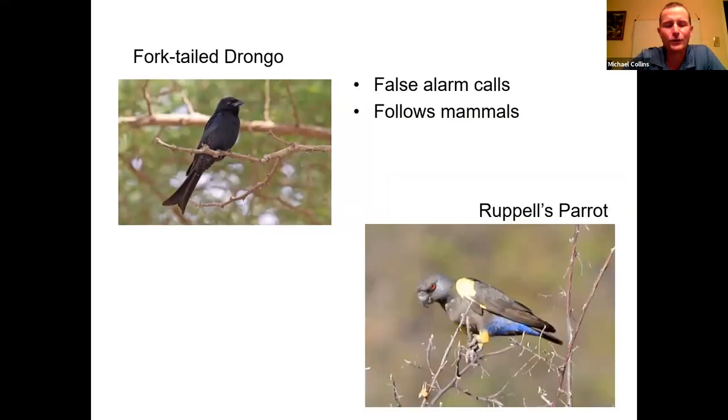There's a couple of birds there that might surprise you. Most people, I think, associate parrots with the Amazon and the neotropics. There's a few species living in Namibia, living in Southern Africa, and Rüppell's parrot is one of them. There's another one called Meyer's parrot that looks nearly identical to this one, but is a different species of parrot. There's another species here, the fork-tailed drongo, which I think is a pretty neat bird.